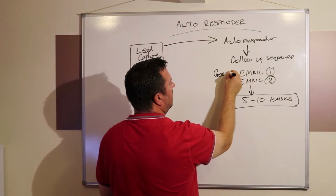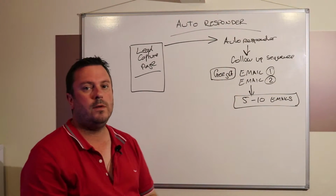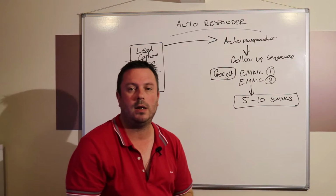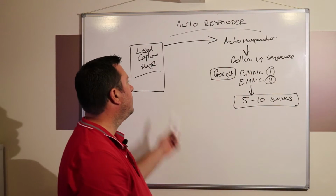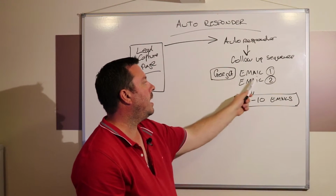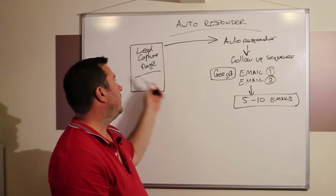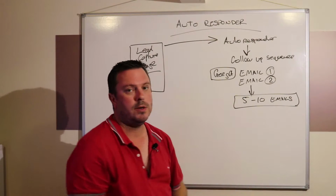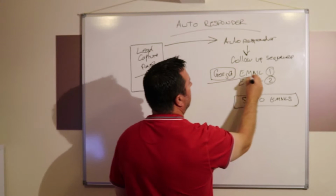free gift. Okay, so if you've obviously set up your lead capture page and offered them something for free, like an ebook or some further information or something like that, this autoresponder is going to email them that free gift. Because that is what you've used your lead capture page for, to get their name and email address to go into your autoresponder. So you've sent that to them straight away.